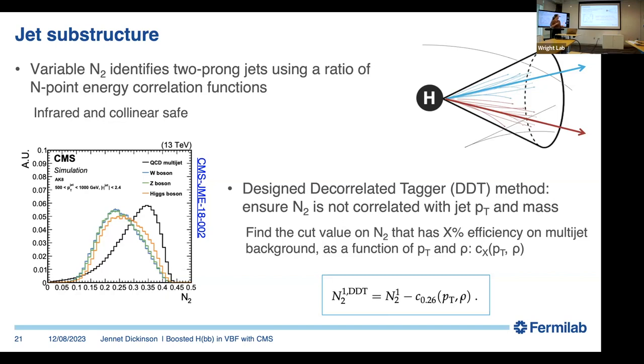Okay, but once we have this variable, since I mentioned we're going to do a fit in the soft drop mass of our Higgs candidate jet, we want to make sure that doing any kind of selection on this variable does not in any way affect the shape of our mass distribution. So we don't want to accidentally select only things with very low substructure that then corresponds to something with an artificial peak at the Higgs mass.